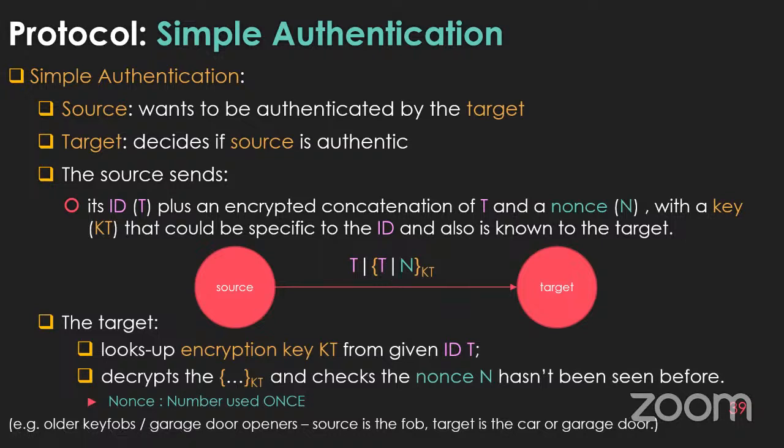Has anyone ever run the cat command with two files? Right? You did a concatenation. That's all it is. So that's the bar. Again, this is not math. This is notation. Now you know what it means. I hope I haven't violated your expectations too much. So the source is sending this whole thing, T and this encrypted blob. And the target has to take T, go somewhere and get KT, decrypt the blob, and then verify that the decrypted part of the blob contains the same number, that same identifier T, right?